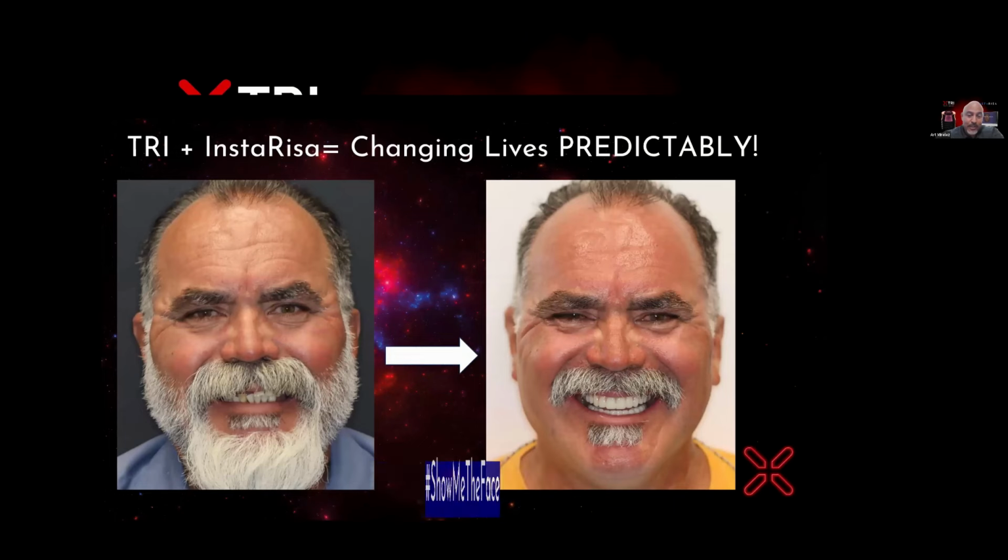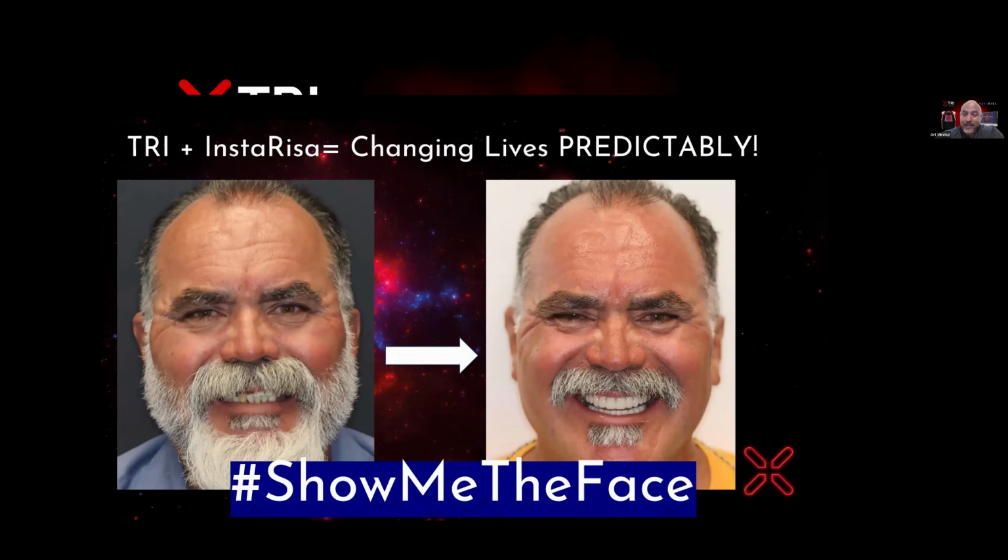So this is something that I always like to say: show me the face, hashtag show me the face. You know, what happens is we live in a social media world, where typically the after photo is just a close-up of the smile. But if you have a 3D facially generated smile design workflow, you should always be proud to show the face at the end, because only that photo is going to show you the true results in terms of the midline, the cant, the smile line, everything else that goes into the system.